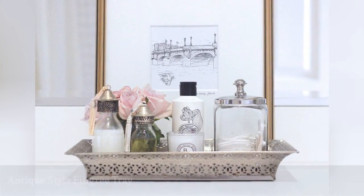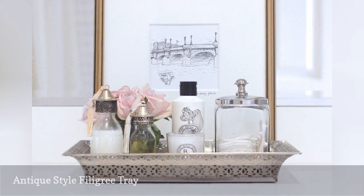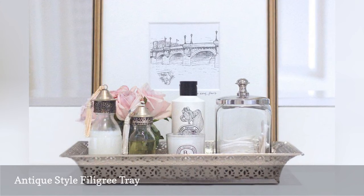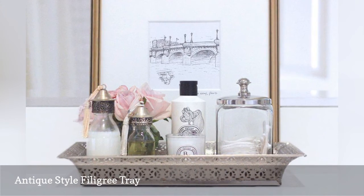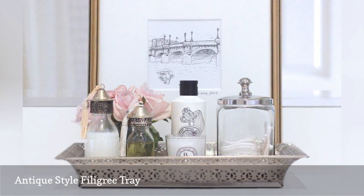This pretty rectangular silver tray, decorated by Erica Brechtel, shows how you can add a touch of the unique to your bathroom without having to change anything else. The delicate silver filigree tray, the small, decorative bottles, and the small ink print behind the tray all combine to make an irresistible antique-like vignette.